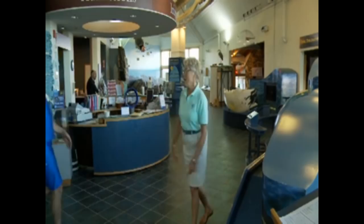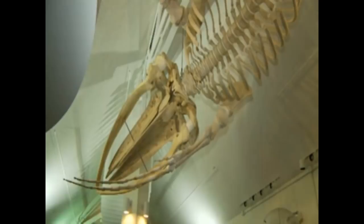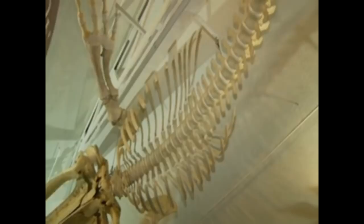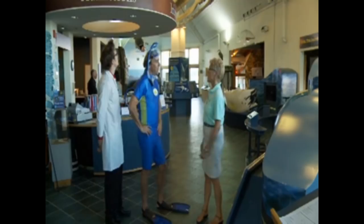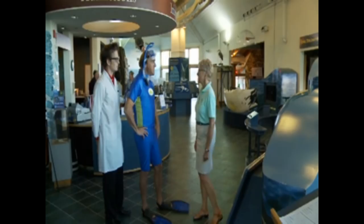Well, here we are. Wow. Look at that. This is the skeleton of Tofu. It's a young humpback whale. All of these exhibits tell her story, which is the story of the ecology of Gulf of Maine humpback whales. Wow, you have lots of cool stuff here. We certainly do. Can we see some more? Absolutely, let's go.